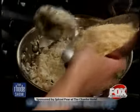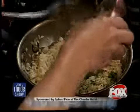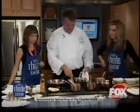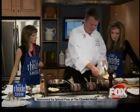Oh, this is all of it, right? Parmesan. You want the whole thing? Yep. Add it in. Even if it says no, just dump. Dump and run. That's Parmigiano Reggiano. Oh, that is beautiful. Heaven. We're going to add a little bit more stock here.